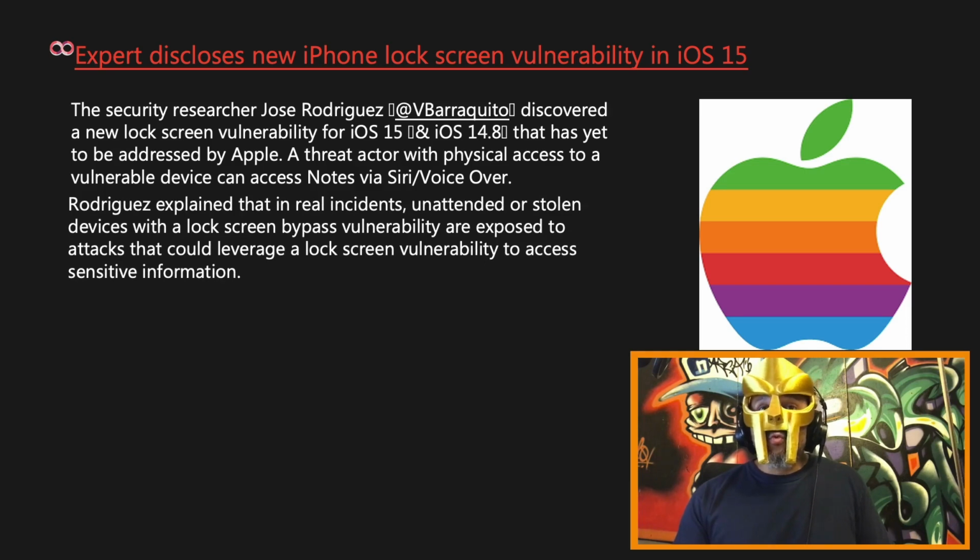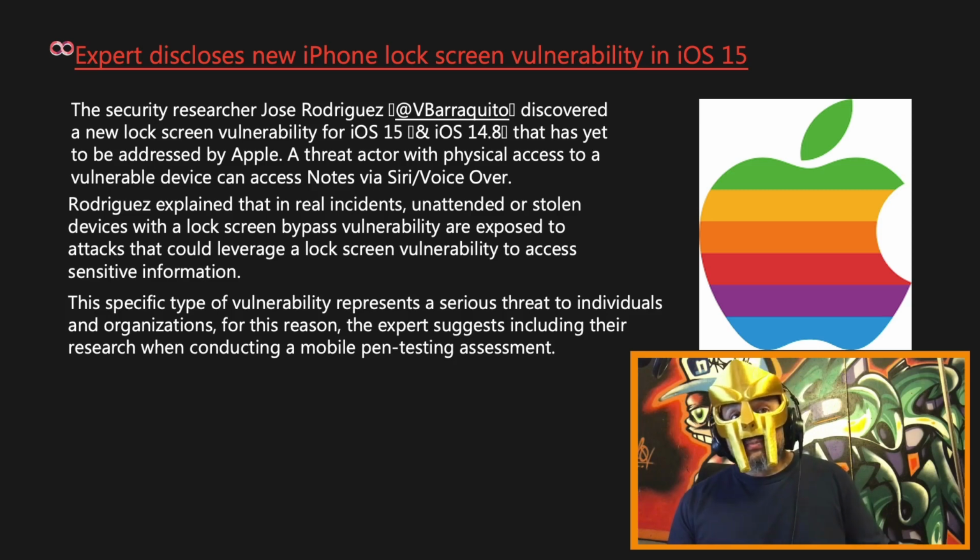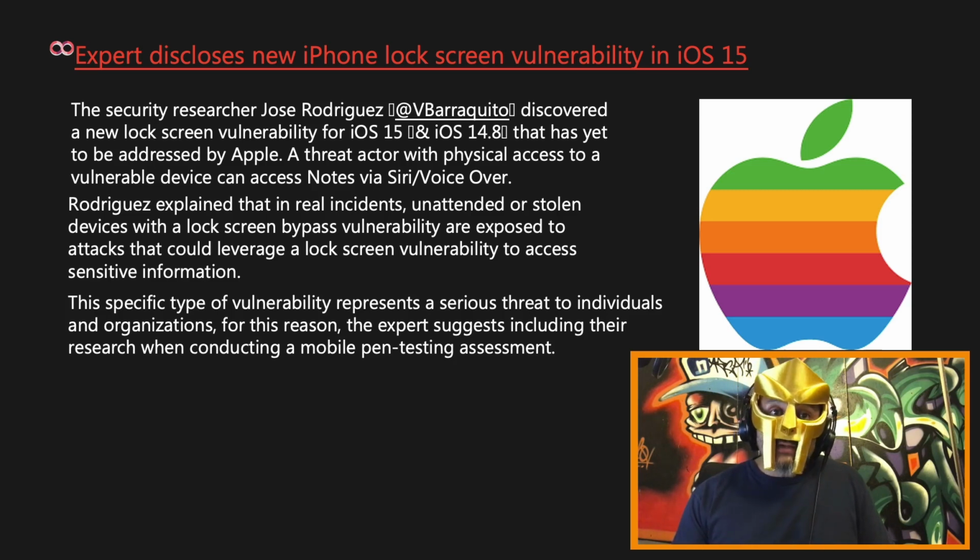Rodriguez explained that in real incidents, unattended or stolen devices with a lock screen bypass vulnerability are exposed to attacks that could leverage a lock screen vulnerability to access sensitive information. This specific type of vulnerability represents a serious threat to individuals and organizations. For this reason, the experts suggest including their research when conducting a mobile pen test assessment.